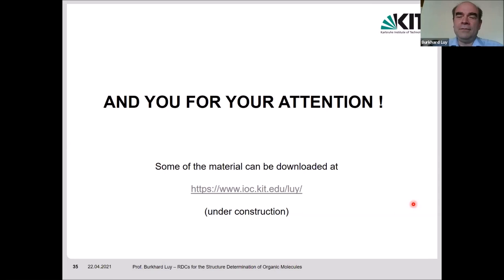Continuing on these pulses, a question from Wolfgang Bermel: Hello, Bulu. Nice talk on the quadratic phase. Can the quadratic phase be self-compensated by a 90-180 sequence?